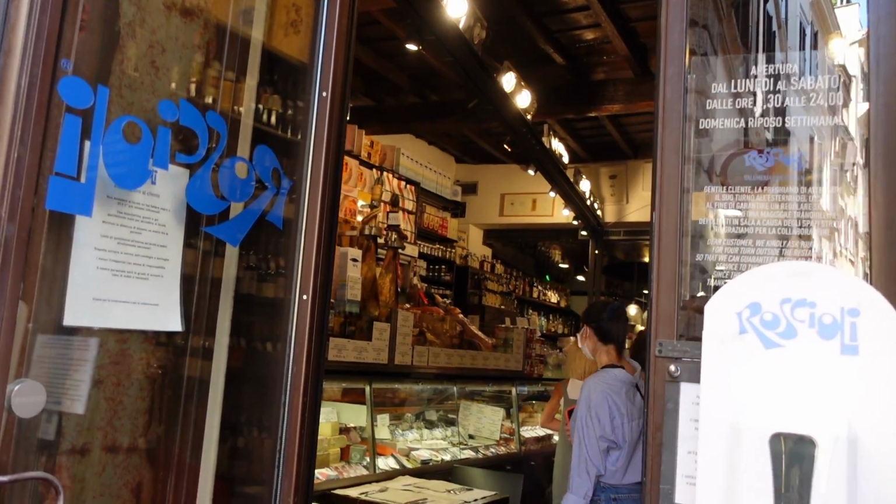Hope you're hungry. So, we're waiting for a 12:30 reservation at Roscioli, which is a place known for its pastas. So we're gonna try the rigatoni alla gricia and spaghetti carbonara.